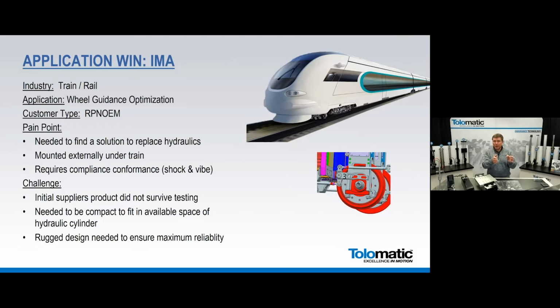And so they started doing this, and they've done it with hydraulics. Obviously, you're going over tons of open ground. Hydraulic fluid is a concern. This customer in particular is in Europe. And so they're trying to eliminate the hydraulics from their system design. So they worked with us, and we came up with our IMA.